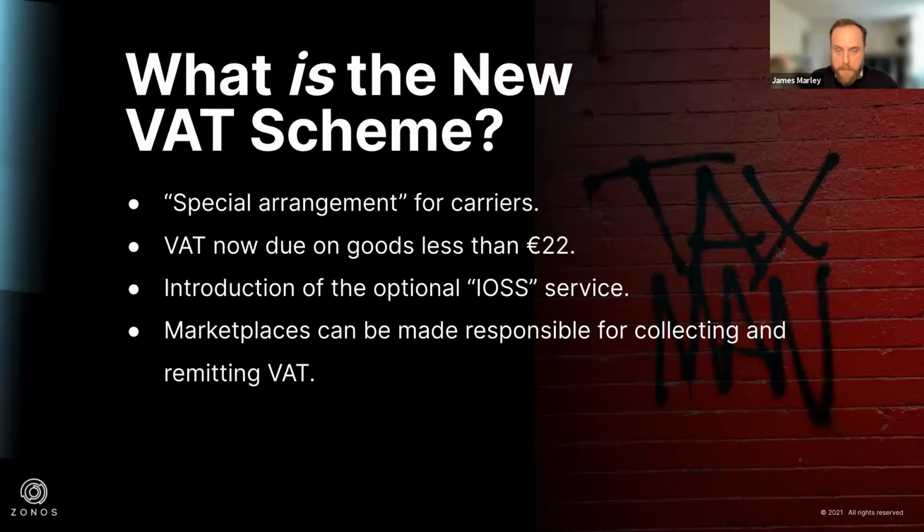So currently, what's in place right now before the 1st of July, there are what's called distance selling thresholds within the European Union. Now, if the total value of goods sold into, for example, Germany, is over 100,000 euros per year, so I have an e-commerce business and I'm based in the UK, USA, Africa, wherever, and I sell into Germany, and the total value of those goods sold into Germany is over 100,000 euros per year, then I have to register for a German VAT number.